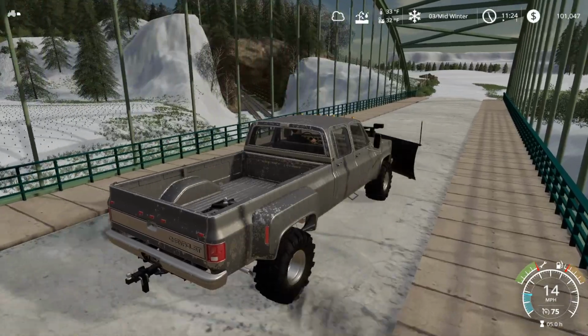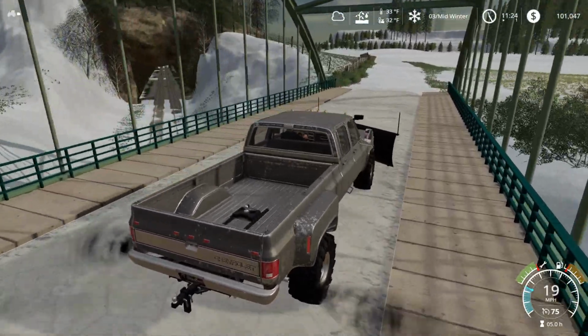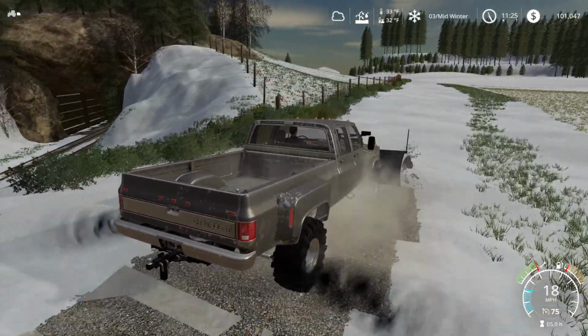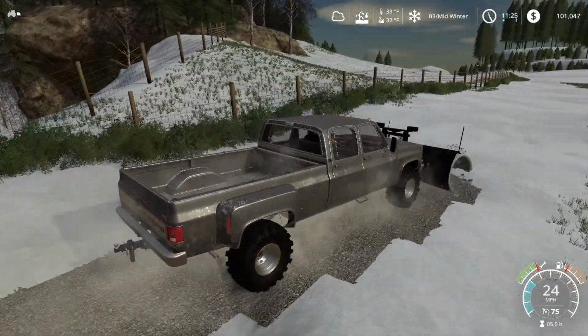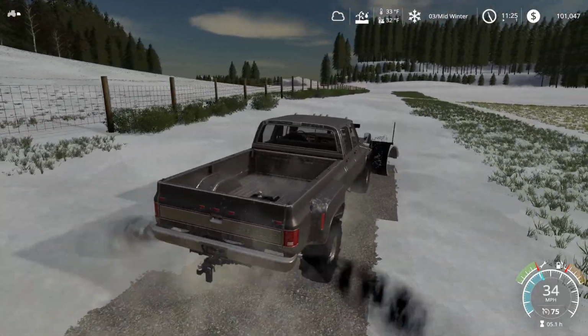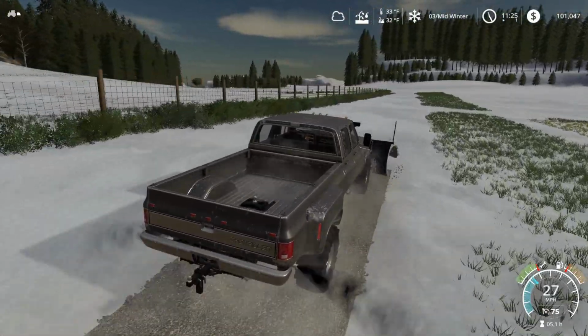Oh man, let's get over this bridge. Let's see if it makes it over here without bunging all up. Nice and easy. Drop blade. Perfect. Alright, looks good. Cool. So I'm going to keep plowing this a little bit here. I'm going to head back to that field. You know what? I'm going to try and plow some of that field off as well here.